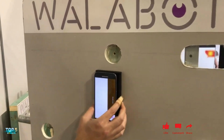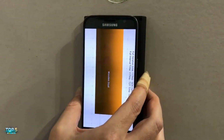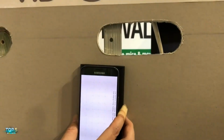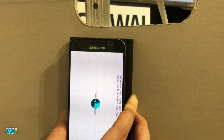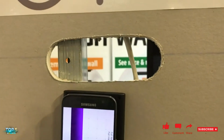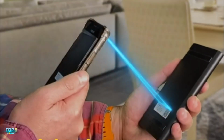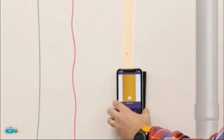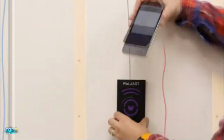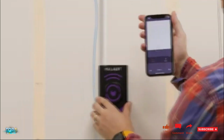The third tool on our list is the WalletBot DIY. This is a sensor that can see through your walls and detect what's behind them. The WalletBot DIY connects to your smartphone and uses radio waves to scan the wall. It can show you the location and depth of pipes, wires, studs, or even rodents. The WalletBot DIY can help you avoid drilling into hidden hazards, find leaks or damages, or plan your renovations. The WalletBot DIY works with different types of walls, such as drywall, concrete, or wood.